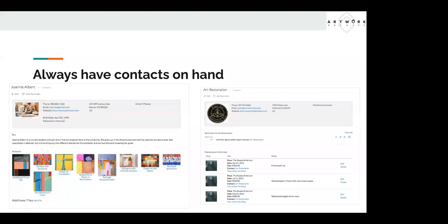And to the right is a restorer's contact example, so you can see what they've worked on in the past, so you can make sure you have the right professional for the right type of artwork, because people may specialize in certain types of artwork or time periods.